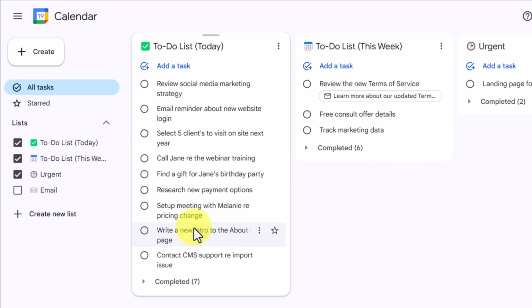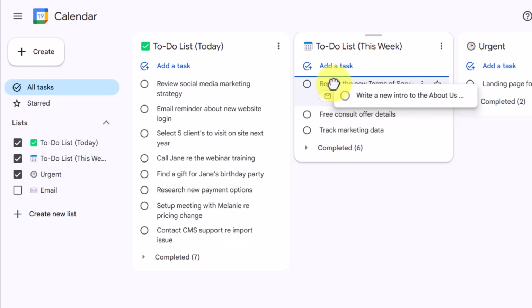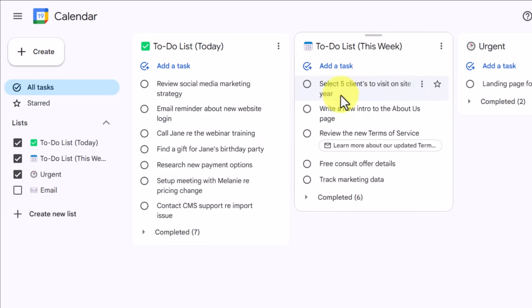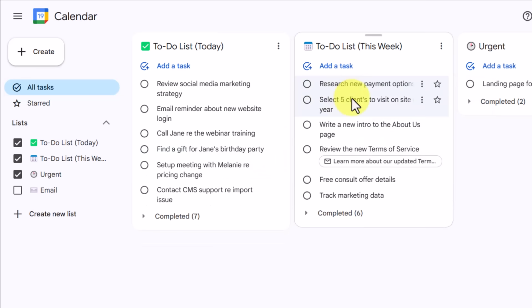So, for example, this new intro about the About page, I don't need to do that today. In terms of selecting these 5 clients to visit, I've got more time for that. And lastly, maybe this one here, researching these new payment options. I'd like to get them done today, and actually there's a good chance I'm going to get them done today, but immediately I've reduced my total to-do list.